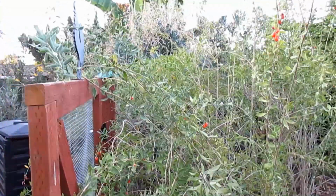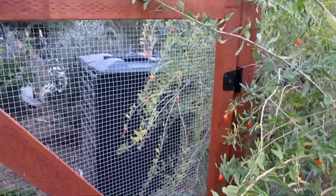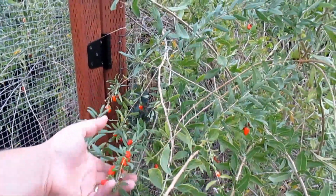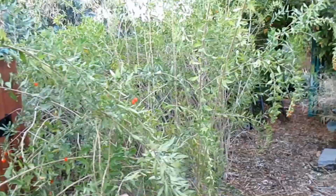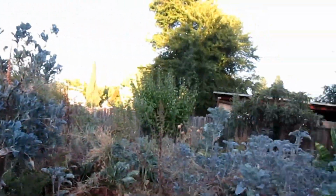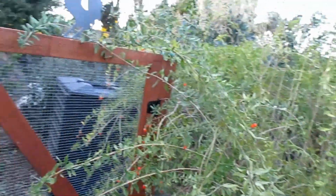And another thing I wanted to touch on was I've heard quite a few times that these plants can be very invasive and it's something you should be highly concerned about. Not in my experience whatsoever. I haven't had a single goji berry plant pop up anywhere throughout my food forest at any time. What it does do is it puts out some shoots. And here's an example.